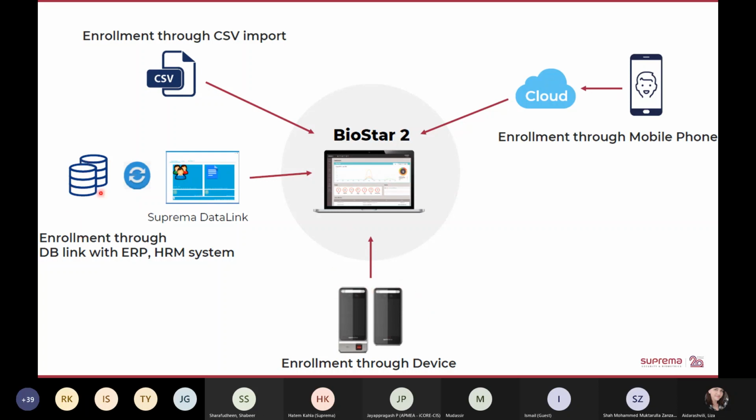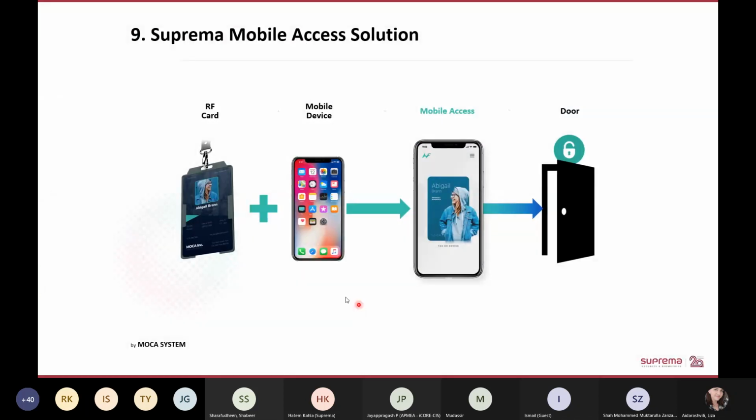Or you can use a database link, which will enable all the photos from your ERP system or HRM system to be pushed also to BioStar 2, and accordingly, the BioStar 2 server is going to push it all over to the Face Station F2. And Face Station F2 is currently having a regular firmware upgrade to put the hot fixes and new features to the device.